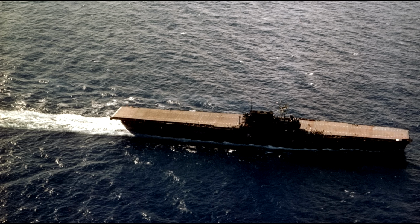Enterprise then sailed into scenes of devastation at Pearl Harbor on the evening of the 8th of December, but was completely restocked before dawn on the 9th, and it was now time for USS Enterprise to go to war.